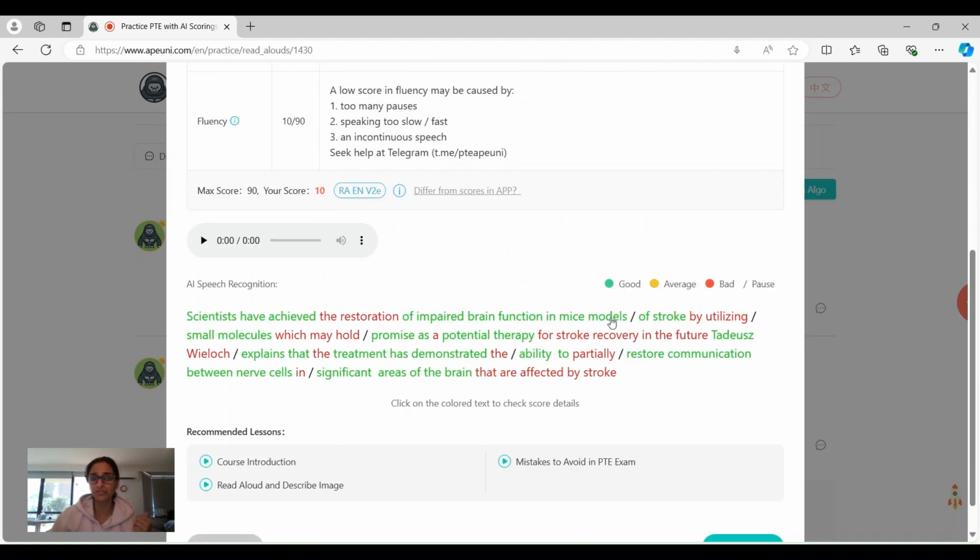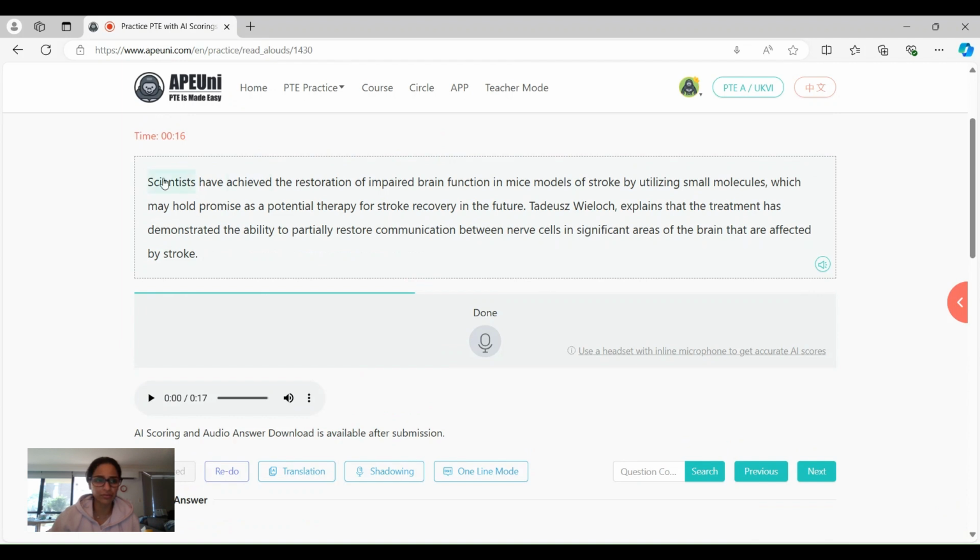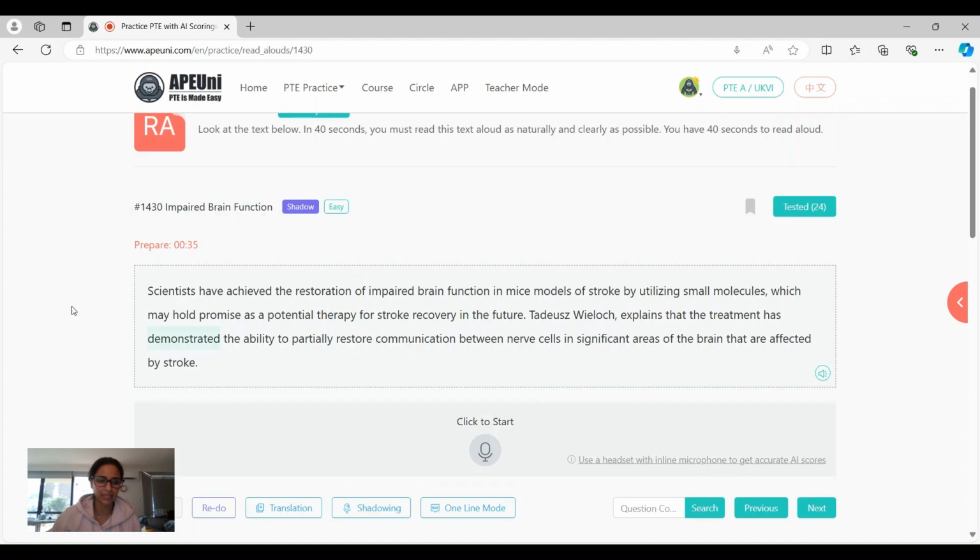And I've already proven to you in the first round that I got 89 out of 90. Now I'm going to read 1.5 sentences and see how we go with that. So I'm going to read the first full sentence, okay? That's it. Let's redo it and see how we go.